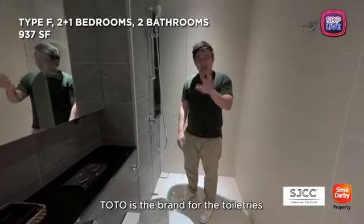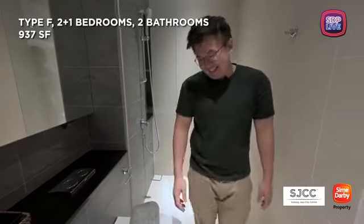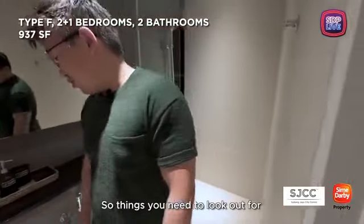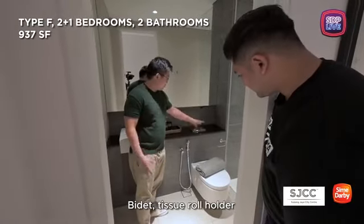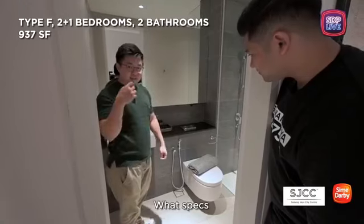Toto is the brand of the toiletries. So all these are provided, right? Yeah, correct. So things you need to look out for when you go to a show gallery, like bidet, tissue roll holder. Make it a habit to check the specs.